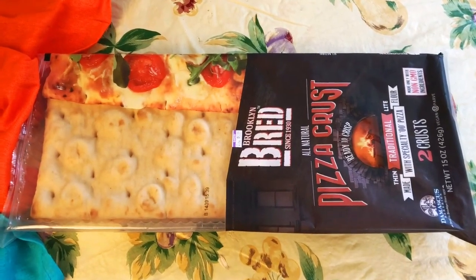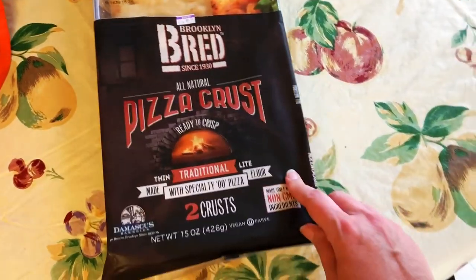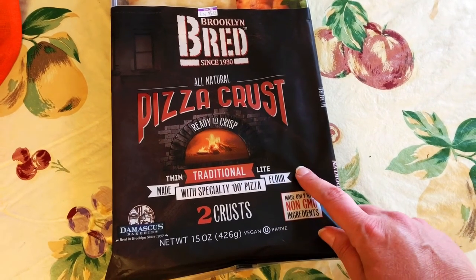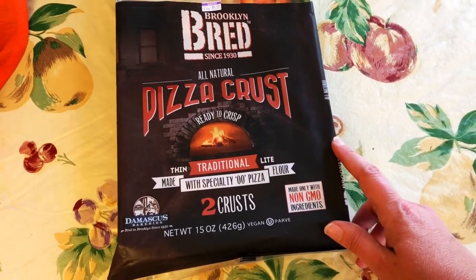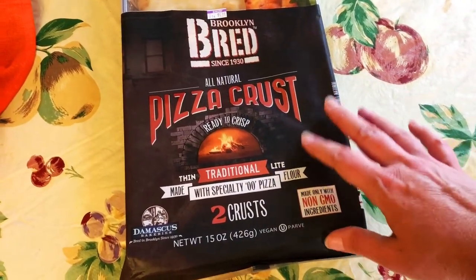For the bruschetta pizza, I bought these pre-made pizza shells in the supermarket, and I got them in the bakery department of the supermarket. Now, I could make my own pizza dough, but I really don't have time to do that, and I think that most of you probably don't have time to do that either. So what I do is I try to buy pizza crust that has the least amount of ingredients in it.